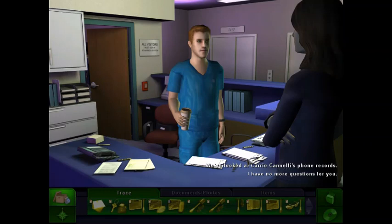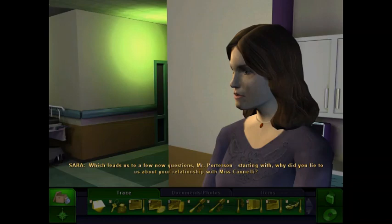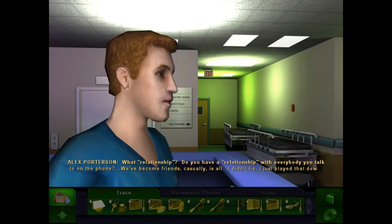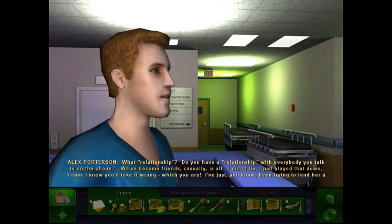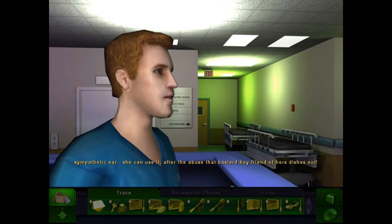Which leads us to a few new questions, Mr. Portison, starting with why did you lie to us about your relationship with Miss Canelli? What relationship? Do you have a relationship with everybody you talk to on the phone? We've become friends, casually, is all. I didn't lie, I just played that down, because I knew you'd take it wrong, which you are. I've just been trying to lend her a sympathetic ear. She can use it, after the abuse that bastard boyfriend of hers dishes out.